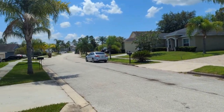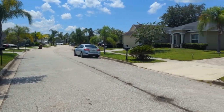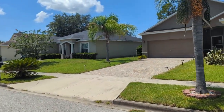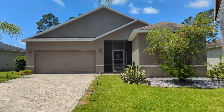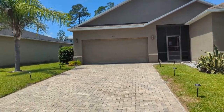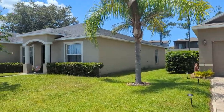City of Davenport water. Obviously, this is no septic, so it's going to be city water, sewer, Spectrum internet, the power, it's all right here. No surprises when you go to build.